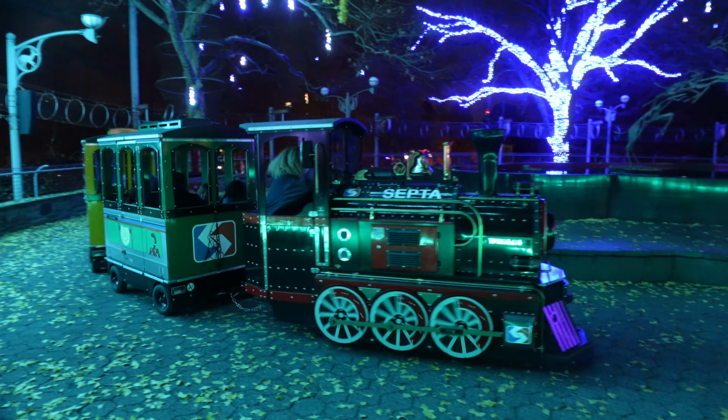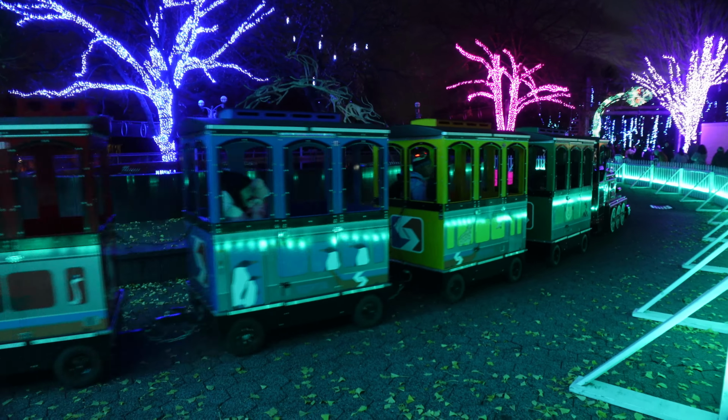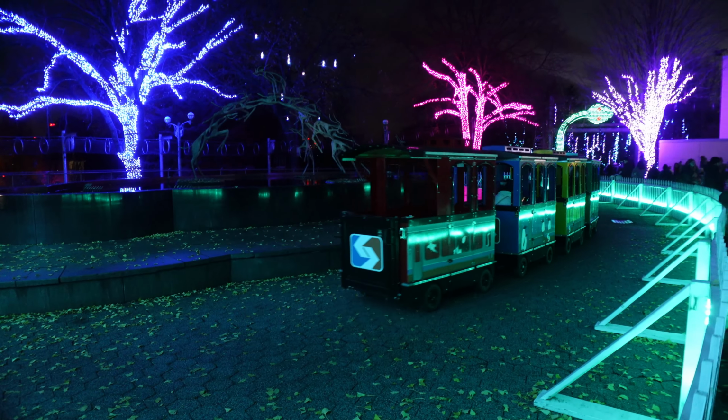Starting off at Whistle Stop, where kids can ride the Wilderness Express train, as the Impala Fountain is in the background with 100,000 lights sparkling through the trees.